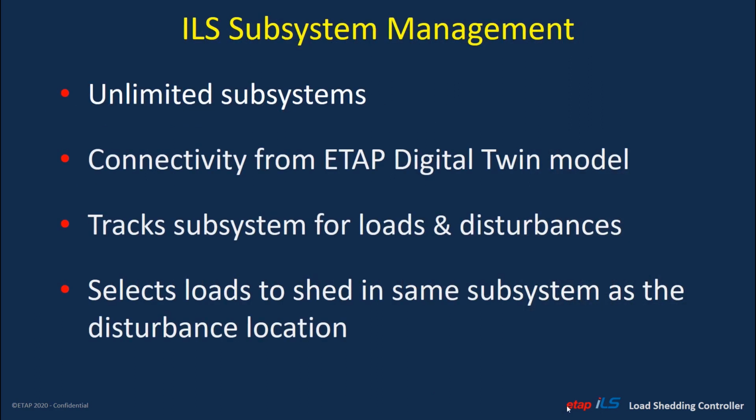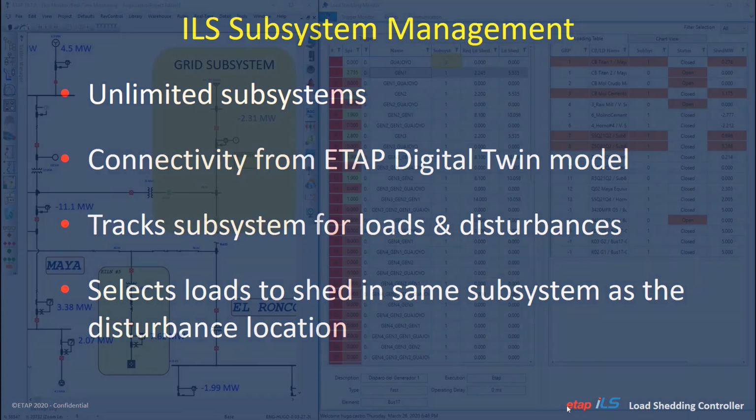iLS multiple subsystem management is an important capability for many applications over protection class and PLC-based load shedding systems. Without connectivity and a digital twin model, significant hours have to be spent to determine the best-guess subsystem scenarios using Boolean logic. iLS automatically tracks the system configuration, disturbances, and loads for each subsystem. It eliminates potential errors in logic and reduces testing time dramatically during implementation.